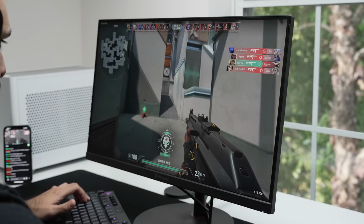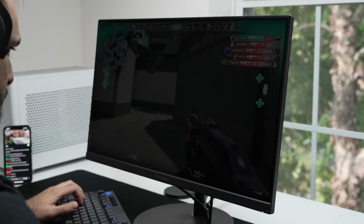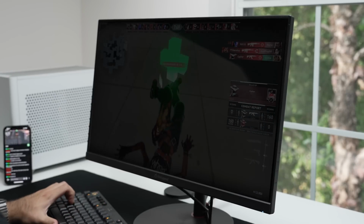While motion clarity is usually great between all monitors that include this technology, the issue is that most monitors suffer a 25 to 60% lower peak brightness, which means, you guessed it, a darker monitor.